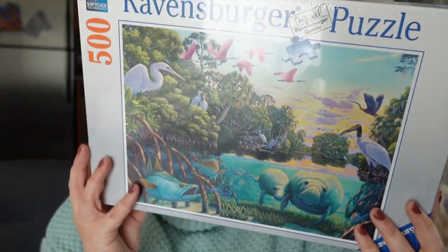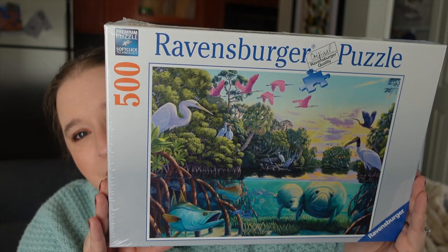Next, we have two Ravensburger puzzles, both 500 pieces. They had the large size ones, the larger jumbo size pieces. I ended up just going with the traditional pieces because I don't have a ton of space on my table. So the first one I have here, I love the colors of this one. It is, again, 500 pieces. It is called Manatee Moments. And look at, oh, I love the colors of this one.